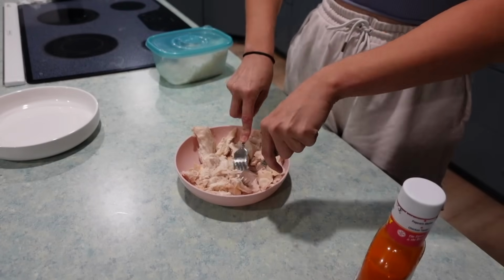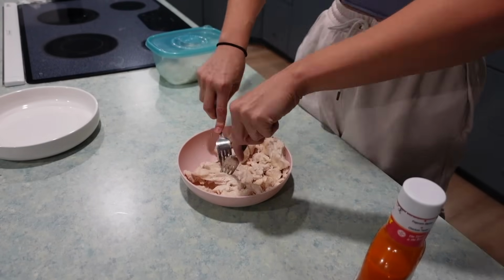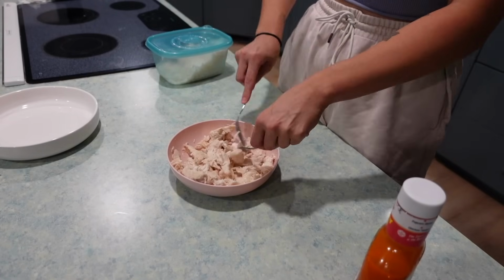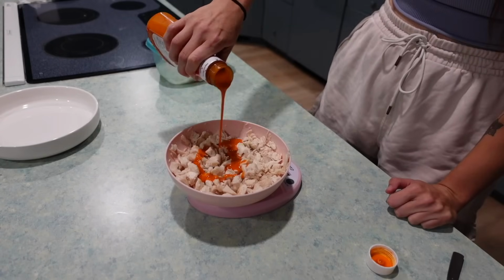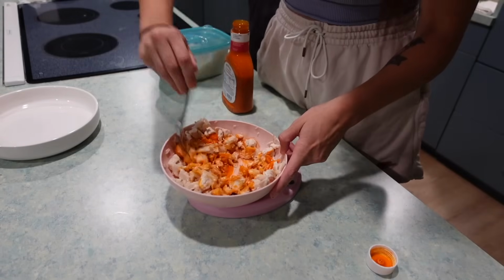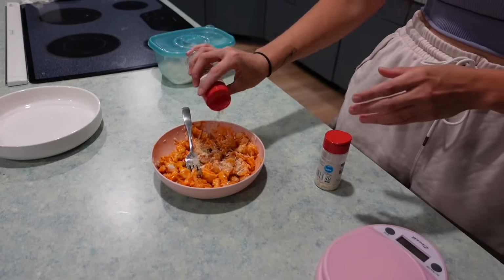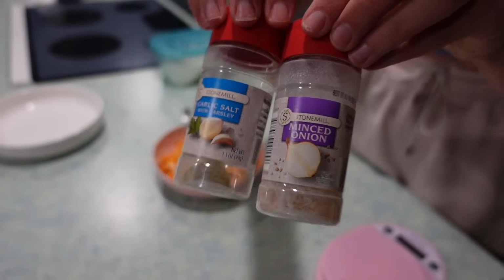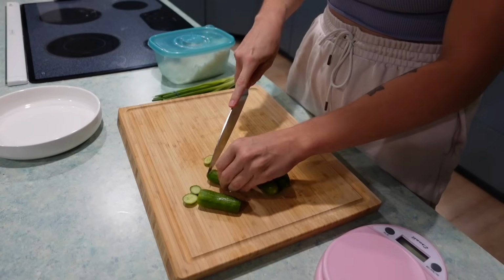Next up, we're making one of Adam's favorite bowls, and that is the buffalo chicken bowl. So I've got some cooked chicken breast here, and usually I'll put it in my KitchenAid mixer to shred it perfectly. I honestly don't know why I didn't do that this time, but I just used 2 forks to shred it up, and then I'm mixing in some buffalo sauce, and this Sweet Baby Ray's buffalo is one of his favorites. I wanted it to have a little extra flavor too, so I added some garlic salt and minced onion to the chicken, and then I just put that aside.